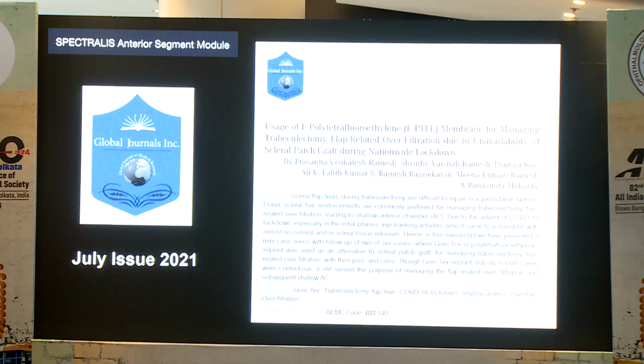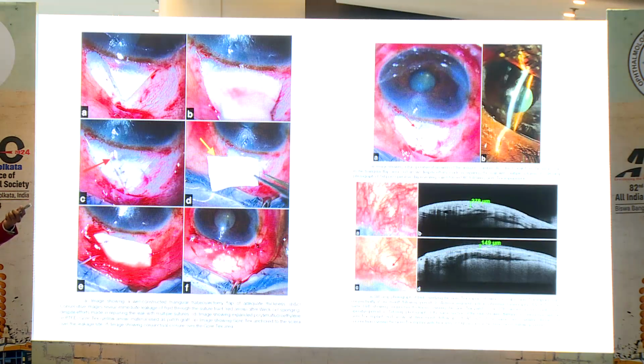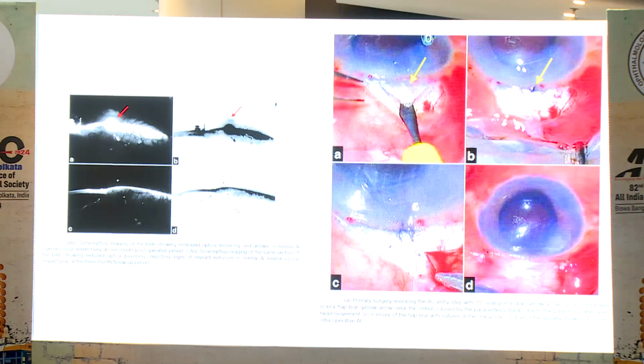At that time, we were doing patients who had to be taken for trabeculectomy. We were doing a novel technique of using expanded polytetrafluoroethylene, which is nothing but Gore-Tex. Whenever the patients had an overfiltration, we were using Gore-Tex and tapping it, because ours is a teaching institute. The teaching never stopped. We were using Gore-Tex, and then we evaluated whether that tissue is actually enough to hold the conjunctiva.